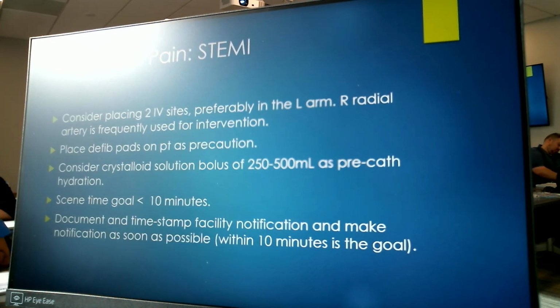Consider placing 2 IV sites, preferably in the left arm. They frequently use the right radial for intervention, and so we don't want to use that site. Place defib pads on the patient as a precaution because you never know when they will go into a sudden VFib arrest. Consider crystalloid solution bolus of 250 to 500 milliliters as a pre-tap hydration. Our goal time for the scene is going to be less than 10 minutes.